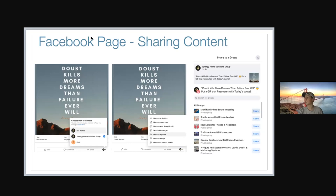So I just wanted to show you guys how to share content again. This is a very important step if you want to get a lot of engagement and reach. So sharing to your groups is very important. A lot of people forget how to do it or don't know how to do it, and it's a bummer because you can get a lot of engagement from it. So basically I have just a couple pictures here, and if you guys need, I'll do it live. I'll do an example.